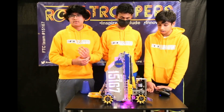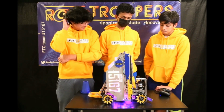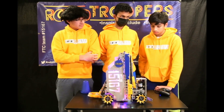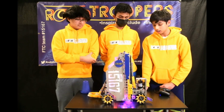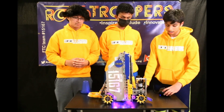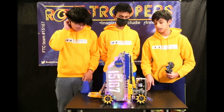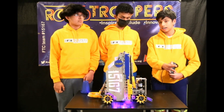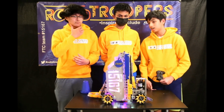And so what did you do to compensate for this? And what advice would you have for other teams that are facing a similar issue? So one thing we tried was to add a slew rate limiter on our drivetrain when controlling it with the controller. So it basically controls when it decelerates and accelerates. So it makes sure that we're not speeding up immediately when we have our slides open or on the top.